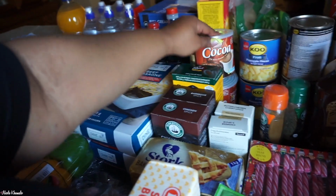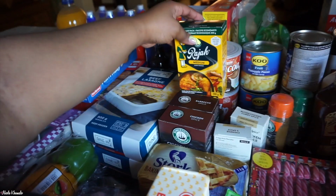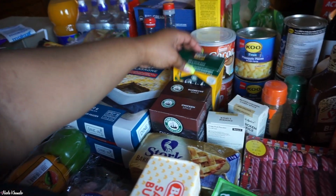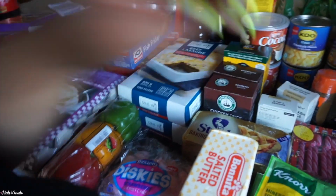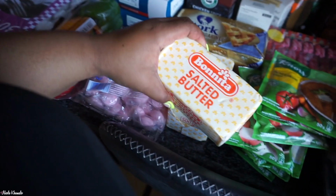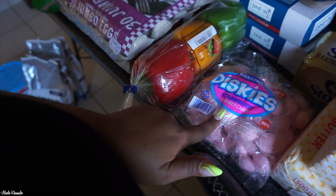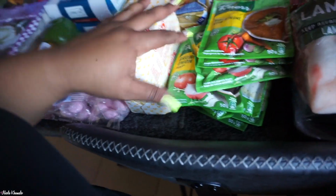Then we got 2 of these cocoa powder tins. We have some medium curry powder over here, and then we have barbecue spice and chicken spice. In the front here we have some baking margarine and 2 bricks of salted butter. And then we got these strawberry sherbet candies again. We've had those before.